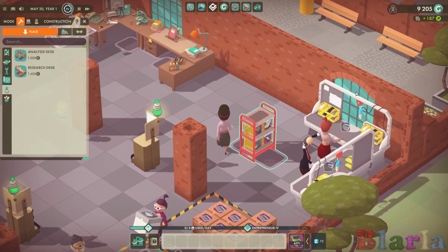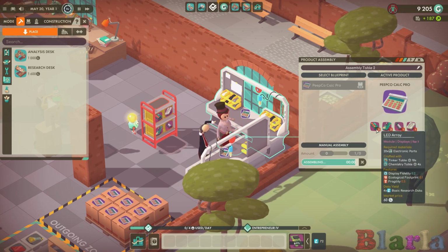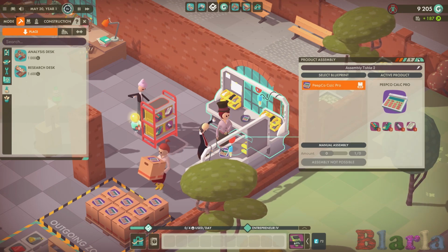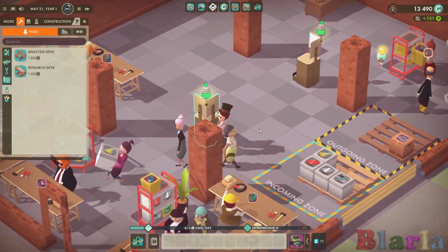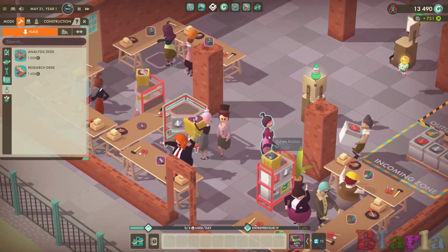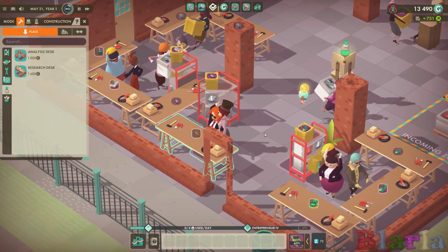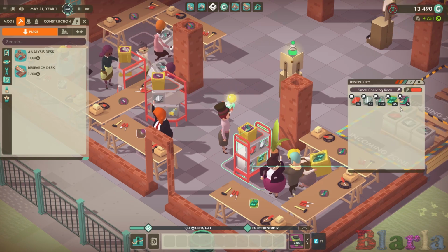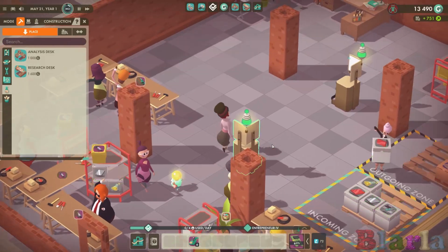Right, well, let's have a look here. Simple circuits. How many do they require? 2 simple circuits and 2 LED arrays per calculator. Right. Although that was kind of good. So how are we? Oh, let's take these over manually.